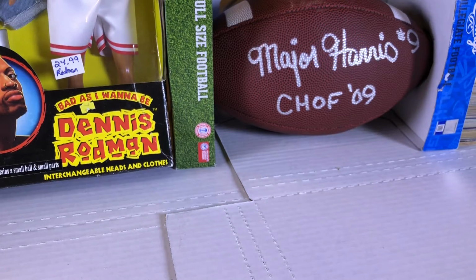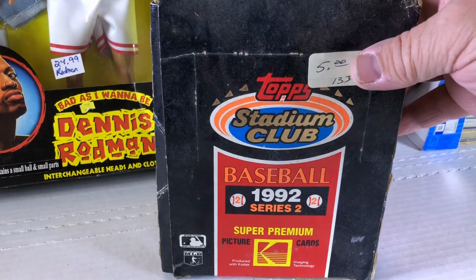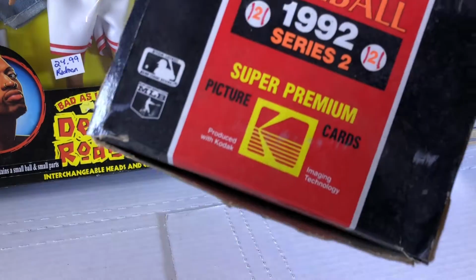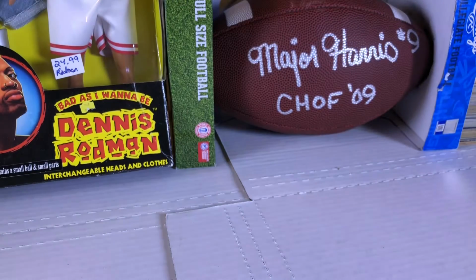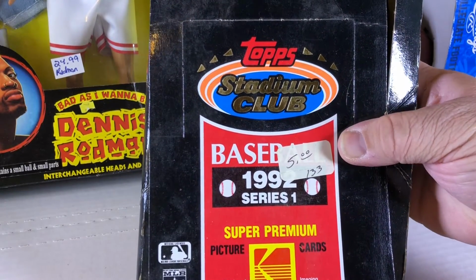Who knows? Got this 91 Stadium Club Series 2. Don't know who's in Series 2. Don't really care. It was 5 bucks. I'm not going to pass it up for 5 bucks. There's 36 packs and a lot of cards in there. I'll probably open some of these on camera. Not right now, but eventually we'll do some opening.